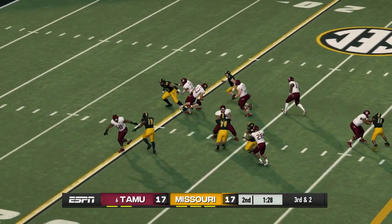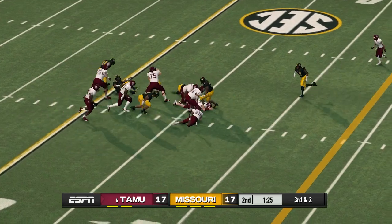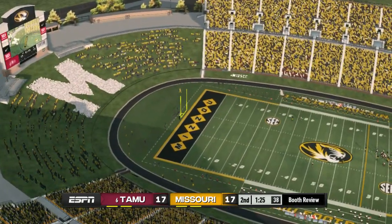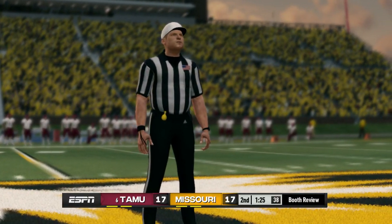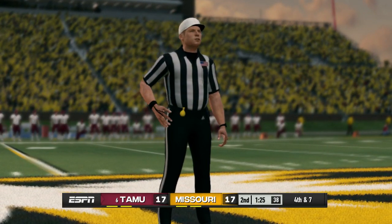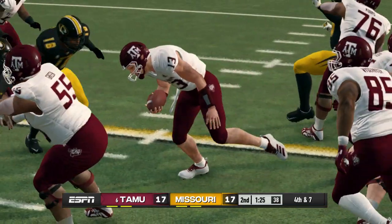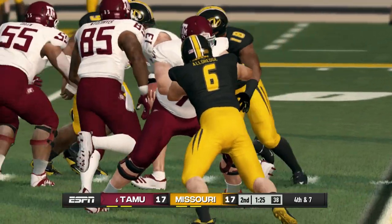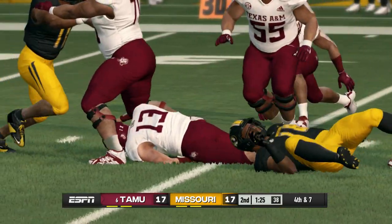Scrambling around. Lost the ball. Fumble. And they fall on the loose ball, and they will keep the drive alive by recovering their own fumble. And the booth is going to take a few looks at this to see whether or not the ball came out before he was down. They're going to review this fumble, and I've got to tell you, I think he was down before the ball popped loose. I don't know about this one, Brad.